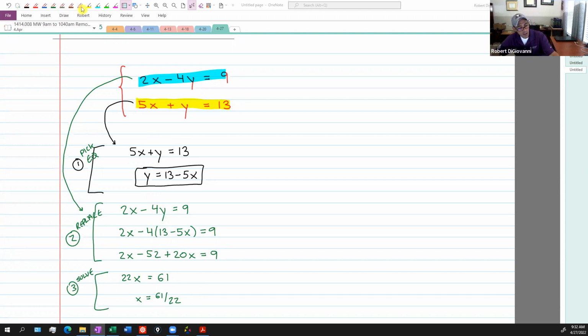Well, I'm just going to take this equation here that has y, 13 minus 5x, and I know what x is. x is 61 over 22. And so y equals 13 minus, now if I want to keep this as fractions, it's going to get ugly. I have to multiply these together. That's going to be what, 305 over 22, I believe.